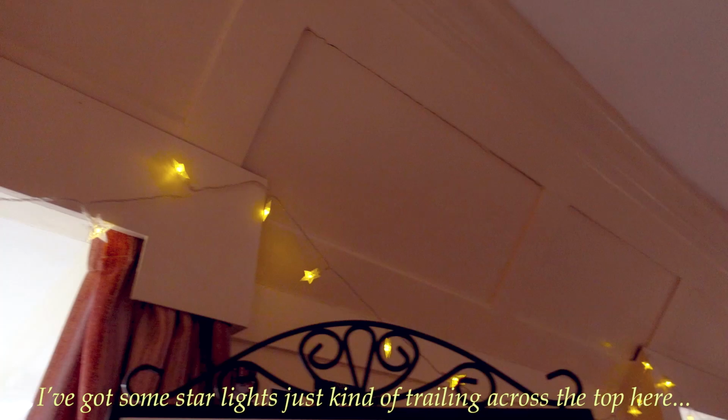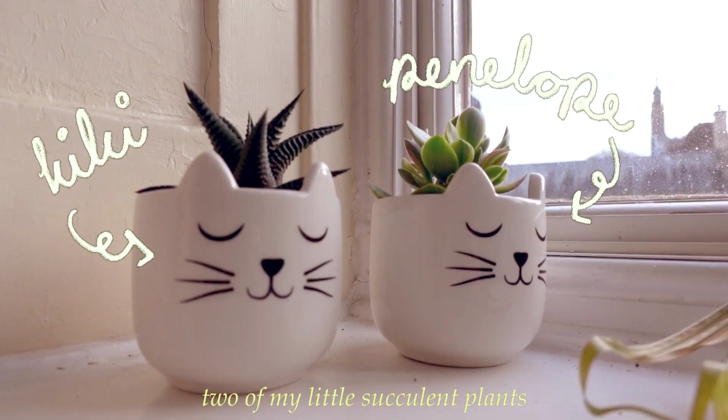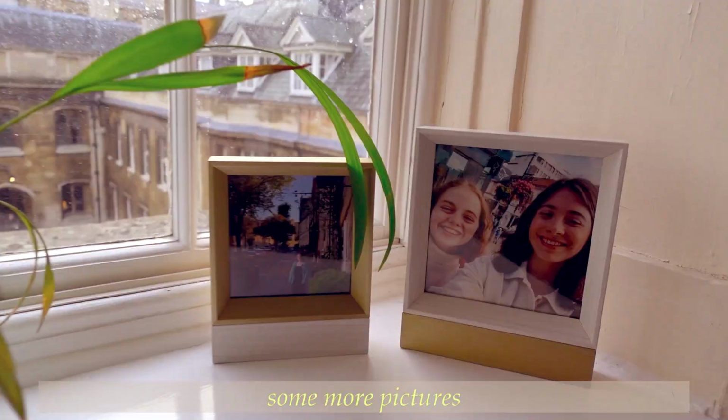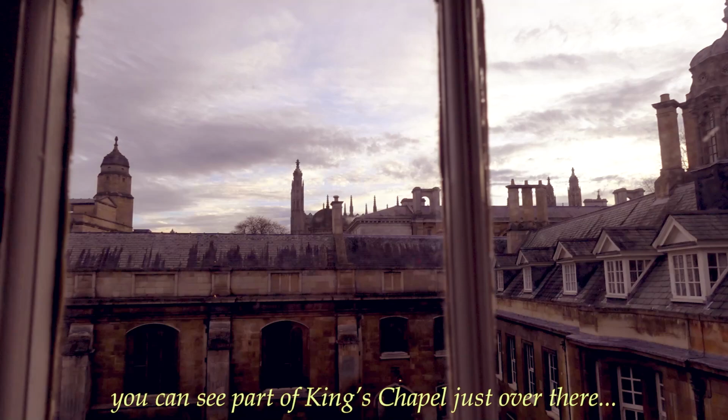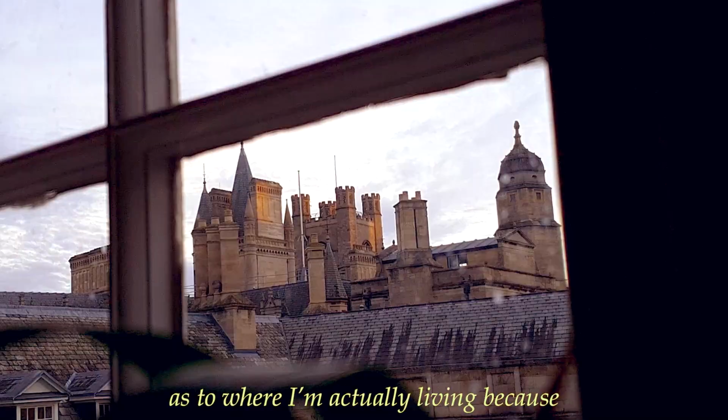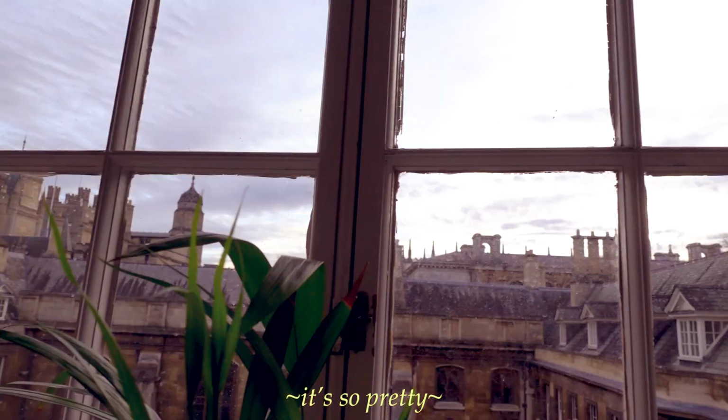And on my windowsill, I just got two of my little succulent plants in these little pots that my friend got me for Christmas one year. Then I've got another plant, some more pictures, my beautiful view. You can see part of King's Chapel just over there. And yeah, sometimes I do just have to pinch myself as to where I'm actually living because it's so pretty.